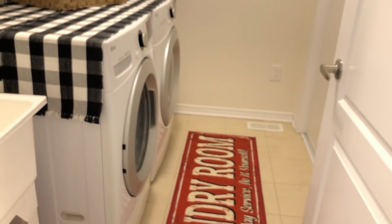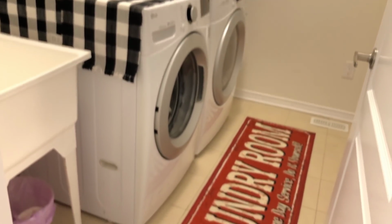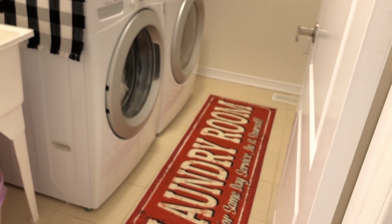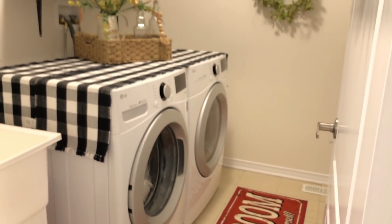It just brings some cheer and some color. I wish I found the carpet in a different color, but I didn't. I'll tell you all about that later. Okay, my sweet friends, that is it. Isn't that amazing? See what you can do with barely any money? I mean, really, barely any money.